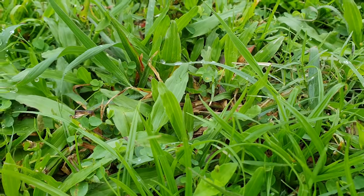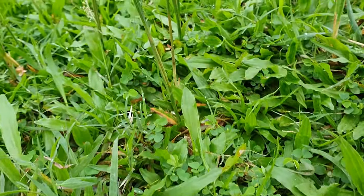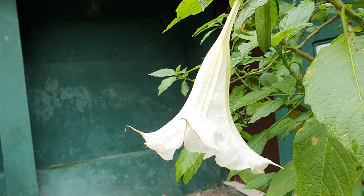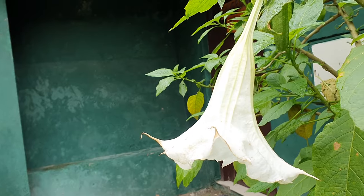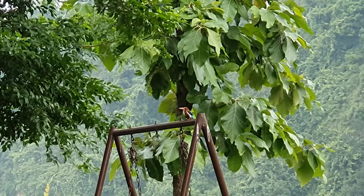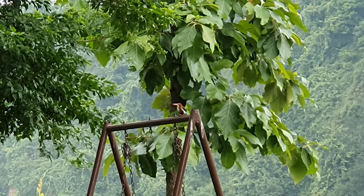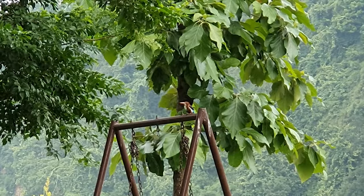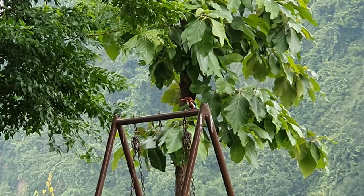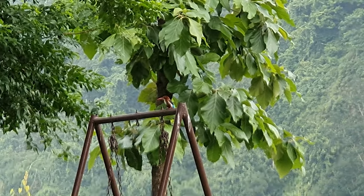Just because this property, Ahama by the Riverside, is very close to Kosi River, we could see many things. So this is the dhatura plant, and this is the dhatura flower from which the seed comes. This is a kingfisher bird, and again, because of its proximity to the Kosi River, there are a lot of fishes and people go for fishing there also. So the kingfisher awaits its turn, and the moment it spots a fish, it is like whoosh and gone.